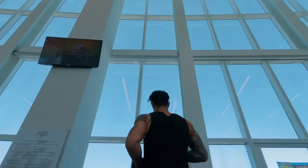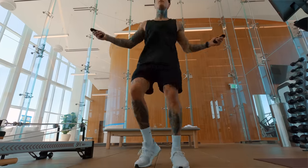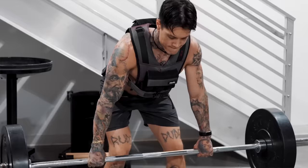Now, the main reason why I'm doing this challenge is to show you guys how much work it really takes to burn calories. And maybe you'll think twice about eating that extra bag of chips, candy bar, or anything really, and you'll see how hard it is to actually burn it off.